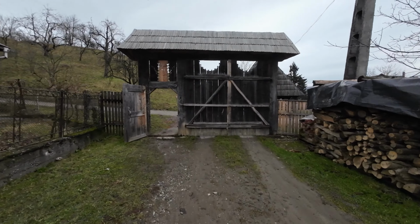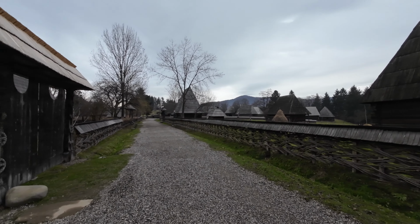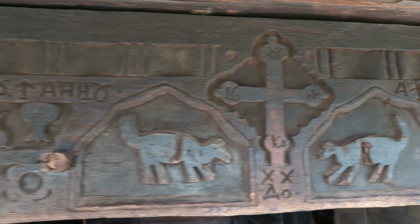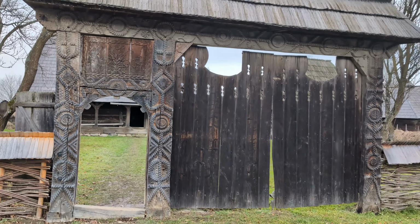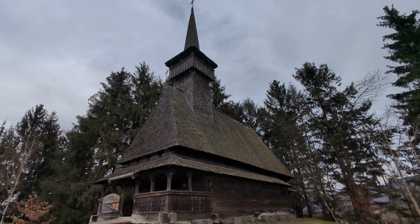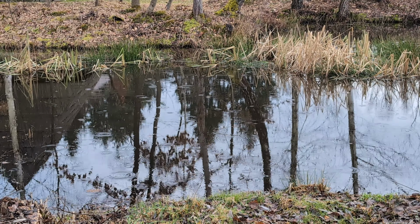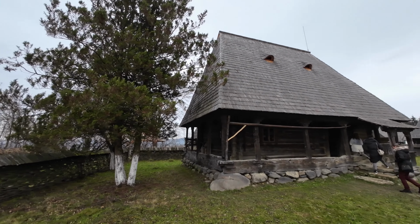Another must visit is the Maramureș Village Museum, an open-air museum showcasing traditional wooden houses, barns and churches. This museum provides a view into rural life of Maramureș over the centuries. The houses are from different areas of Romania. With the audio guide on your mobile phone, you can visit and find out more about each of the houses on your own. The audio guide is available in English.